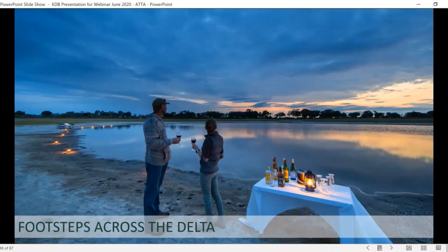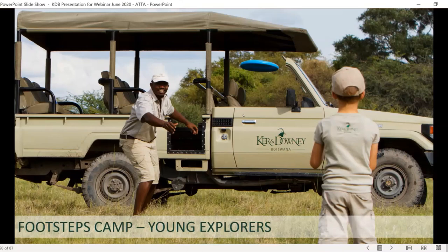Then moving on to young explorers. The minimum age for young explorers is 7. It's also really tailor-made to the different ages and interests in camp, so it's also ideal for teenagers. We've actually, in fact, done a young explorers and the kids were in their early 20s.